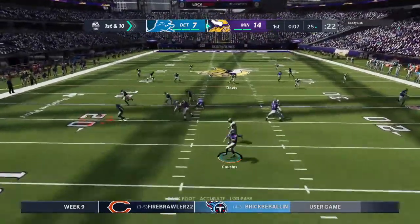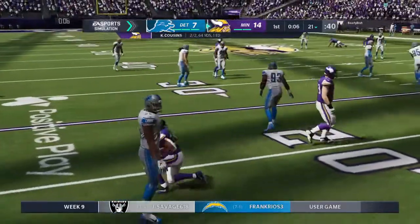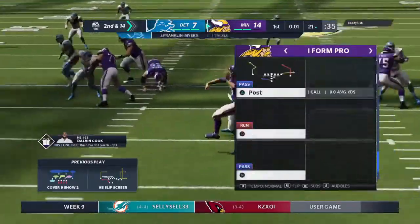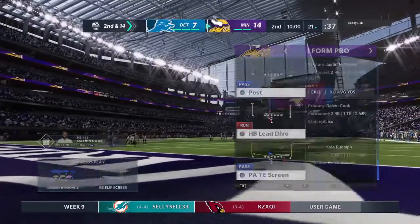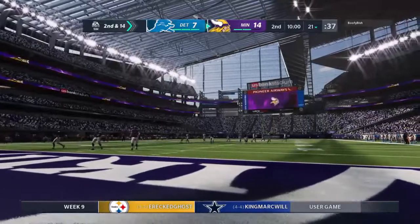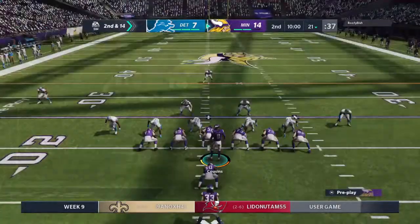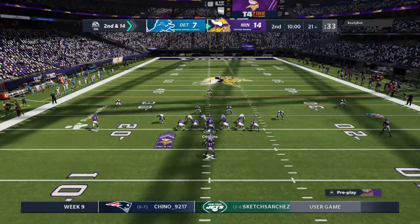And when you start plotting for this drive, when you start thinking to yourself, okay, what are we going to do? You don't go away from what you did before because that worked, but you have to be prepared for wrinkles and counters because you know they'll make some adjustments. Not what they had in mind there. That's going to go as a loss of 4. Through one quarter, 14-7 our score. So they had the big loss on that first down pass play and facing a 2nd and long.